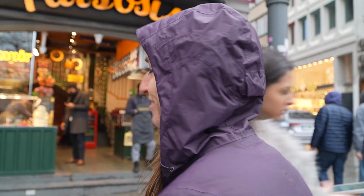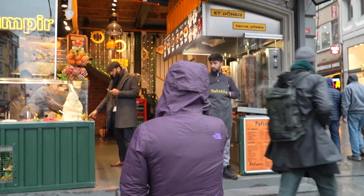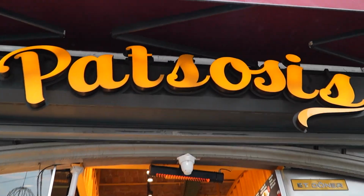There's a bunch of places you can get these all over town, but we are gonna go to Patsosis. Looks like they have a good variety of toppings, so we're just gonna share this time. Not completely sure what I ordered, but we have butter and cheese, and he's mixing it all up for us.